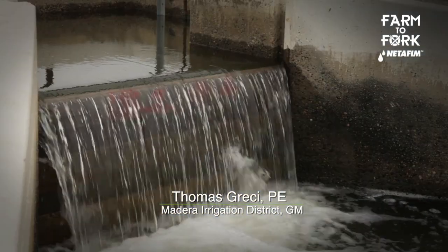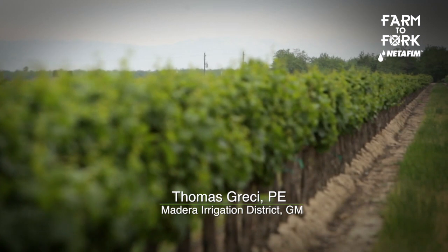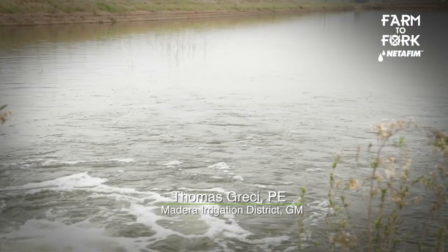Now, how many acres does MID actually service? We serve about 140,000 acres that we cover. About 90,000 of that is actually irrigated agriculture. We actually do cover the city of Madera, so our operations preserve that groundwater supply, which the city and others rely on. All of us in some way or another rely on groundwater. Sure, so this is both. This is ag and people, and you're moving enough water to actually be a benefit to both.